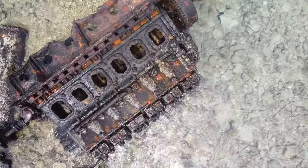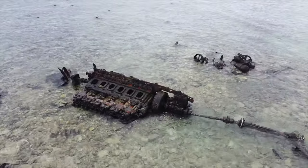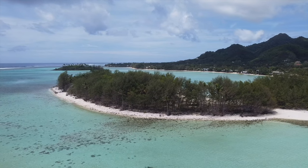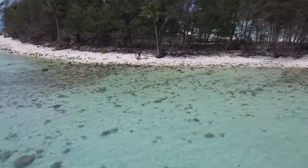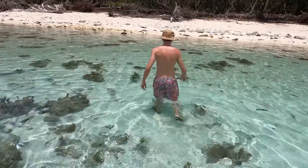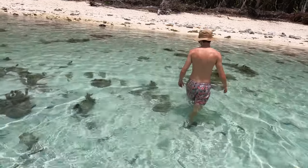If you look closely down at the bottom right hand corner of the screen, you'll see a small shark just swimming past the motor drive shaft. Definitely a good idea to wear the sand shoes, as we were told that there are quite a few poisonous stonefish found in this part of the lagoon.